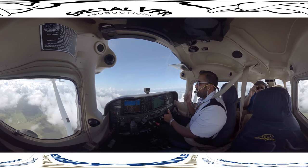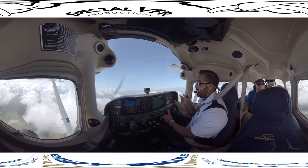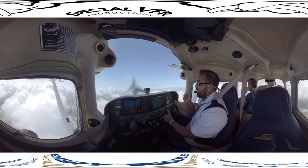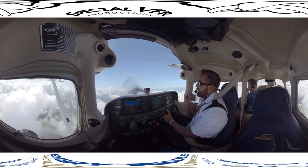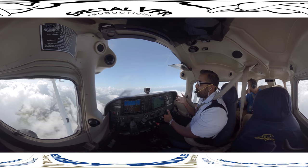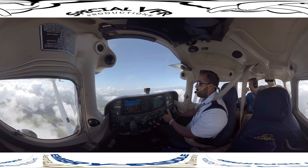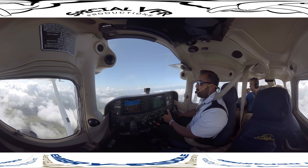Those are the four fundamentals. We've learned how to maintain straight and level flight at 100 knots, at 90 knots, looking at the horizon and our power settings. And we've learned how to do a Vy climb and a cruise climb. We've also learned how to do a constant airspeed, constant rate, and a gliding descent. The last thing we learned today is how to do level turns at shallow and medium banks. So that's about as much as we'll get in for today. At this point, we will return back to Daytona.